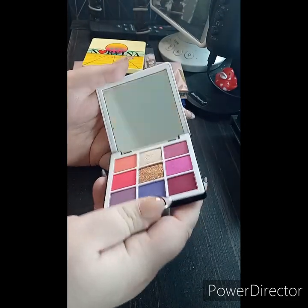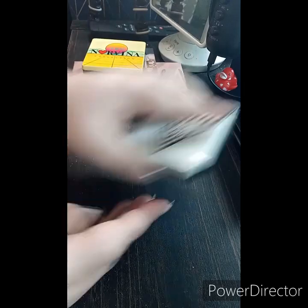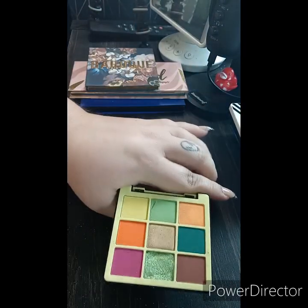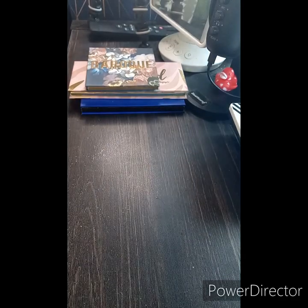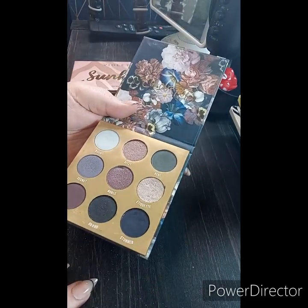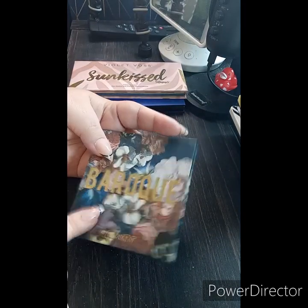From ABH, these are the mini Norvina palettes. This is volume 1. I am keeping this. And I have volume 2. I wish I could find volume 3 at like Marshall's or TJ Maxx, but I haven't been able to find volume 3. But I'm keeping both of those because I do really like these. I have Baroque. I do like this palette now, so I will be keeping this.